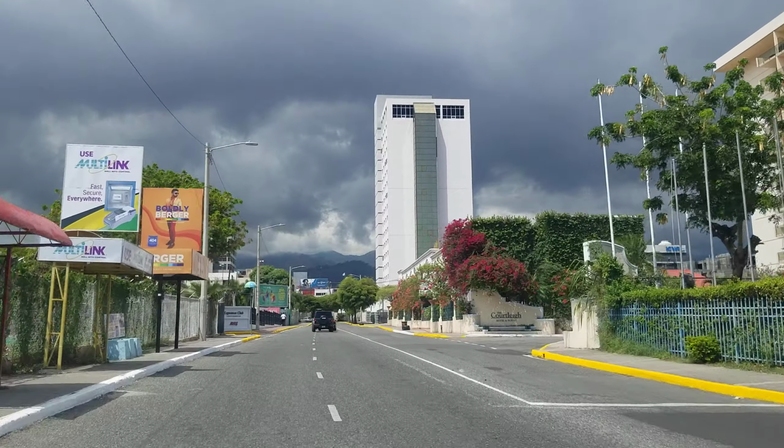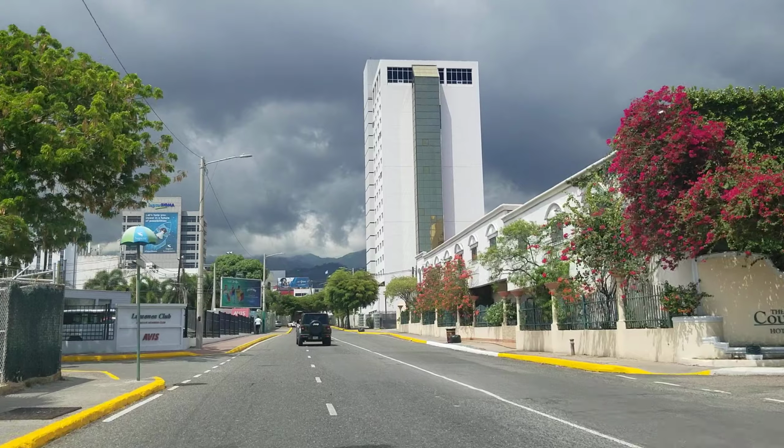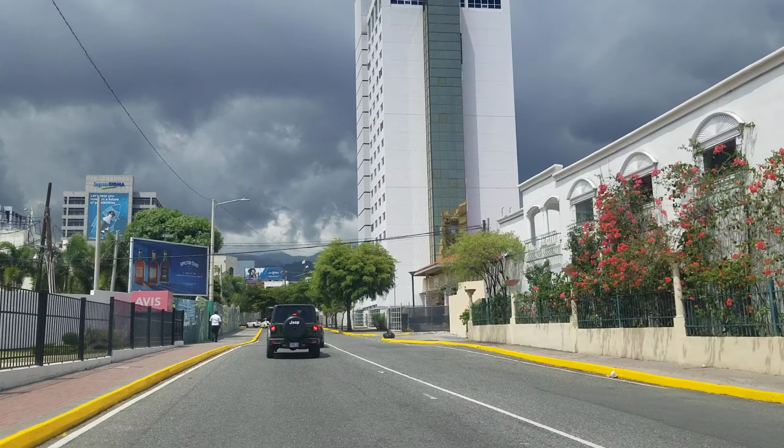Today we're driving through New Kingston. We're on Knutsford Boulevard. It's a weekday, about 2 o'clock in the afternoon, so that will give you an idea of what the traffic is like.